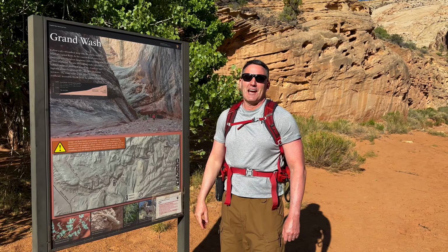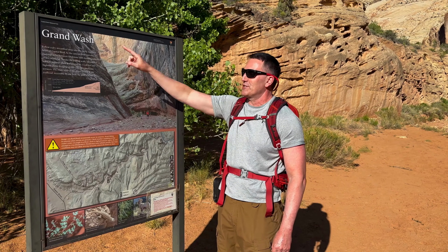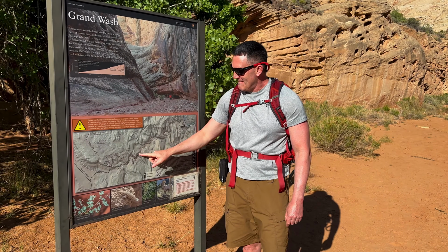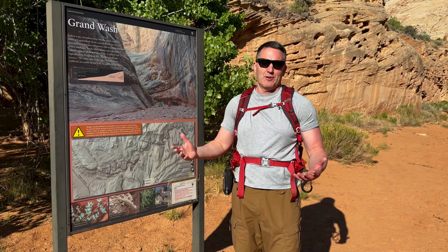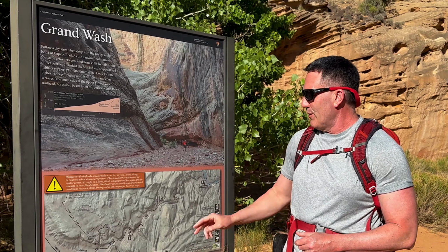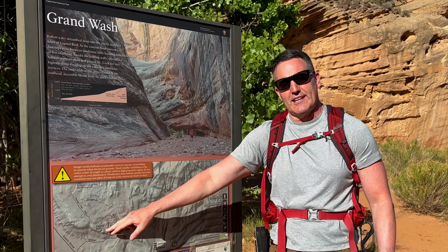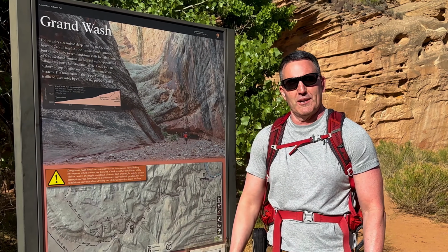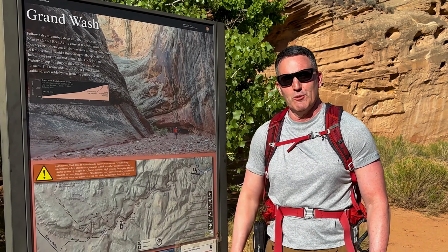So we're gonna do a pretty famous hike here at Capitol Reef. This is called the Grand Wash Trail. You can see we're gonna take it about 2 miles in, and then we'll come back. It's kind of like the Narrows in Zion National Park, yet minus the Virgin River, minus the water. If you want to go further, you can continue on, and that'll take you to Cassidy Arch. Went there a few years back. Maybe if we have the energy, we'll do that as well, but big day planned today. Let's get moving.